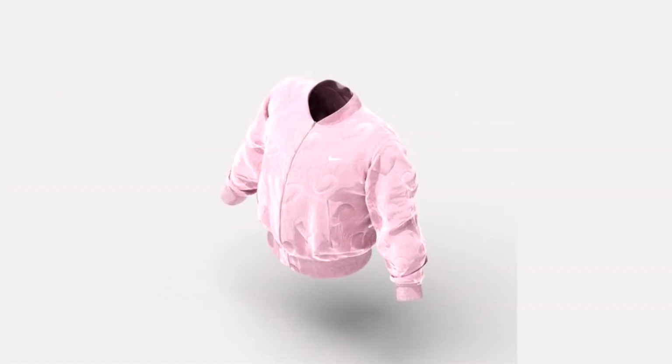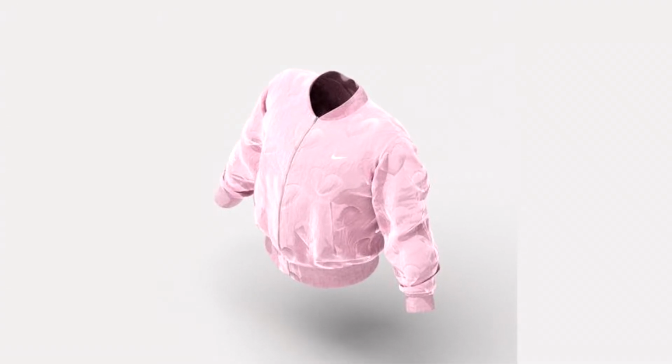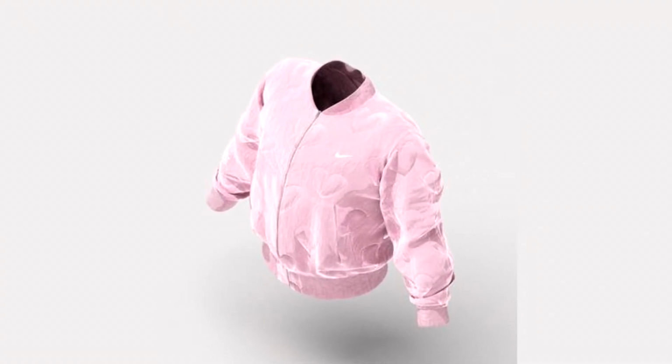We have the Nike Heart Puffer. So this is in bomber jacket style. It's made of 100% nylon, and on the left hand side it has an embroidered Nike swoosh in white, and it also comes in pink and in black. And I think both of the colorways look really, really good.